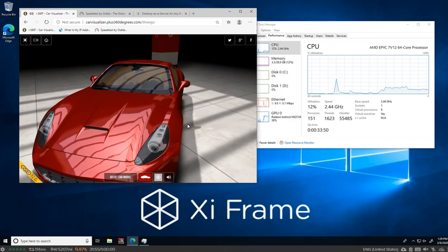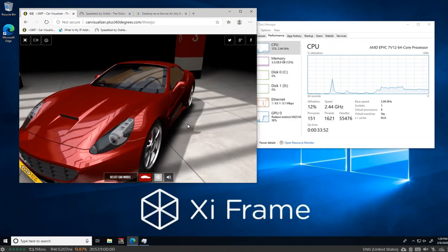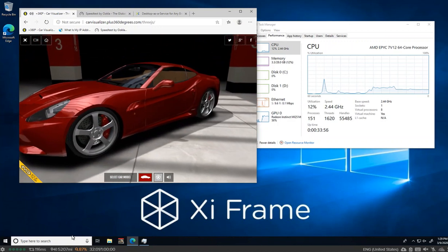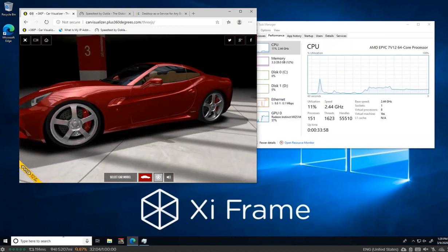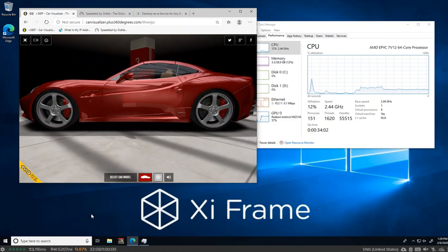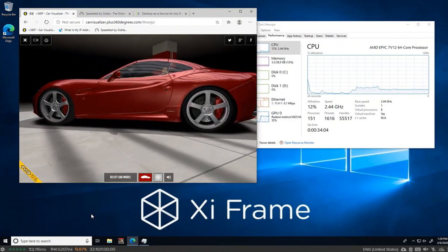And of course, the Frame remoting protocol works really well in a local area network and a wide area network scenario. In this setup, you can see the latency is roughly 160 millisecond latency, and the distance is 2,500 miles from my local endpoint to the Azure data center.